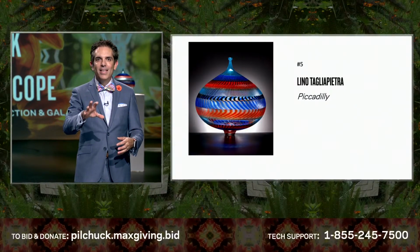And next up is a very special item from the co-founder of Pilchuck Glass School himself, Dale Chihuly. This is so unique. We're gonna do this all by itself so that you can all bid on this incredible experience. Now, before we begin the bidding, let's hear a bit more about this once-in-a-lifetime experience.